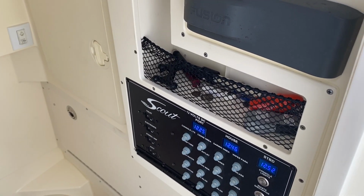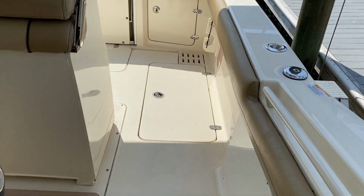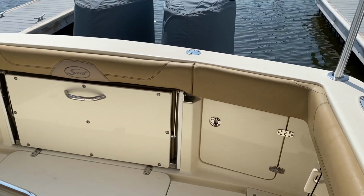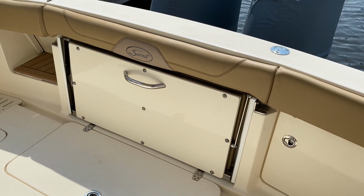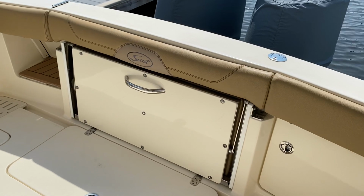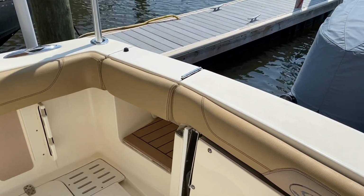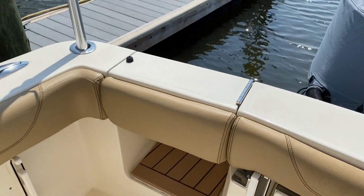You can see the electrical panels right here. And moving aft, that of course is a fold-away aft seat. So if you're fishing, you've got a lot of room. If you're cruising and you've got a large group, you can fold the seat out. It's kind of the best of both worlds. Transom door off here on the starboard side.